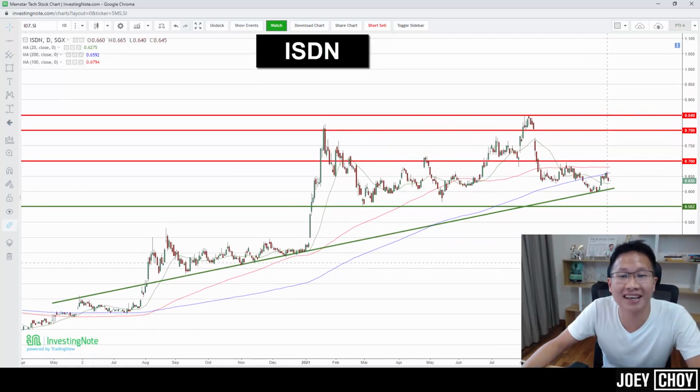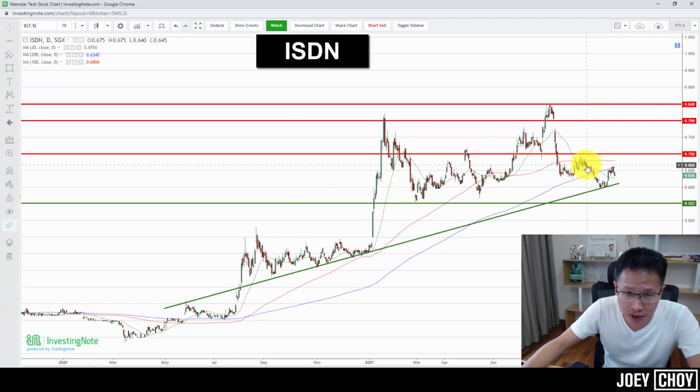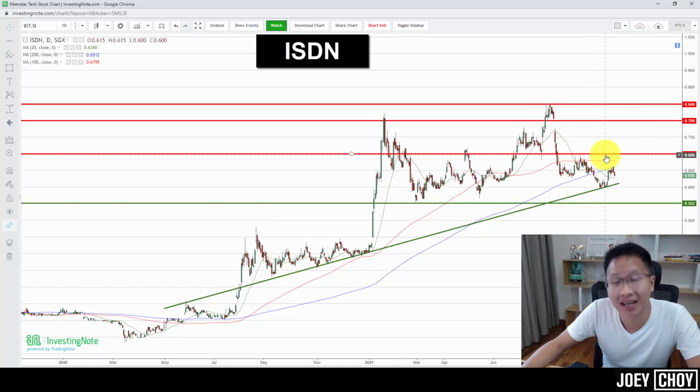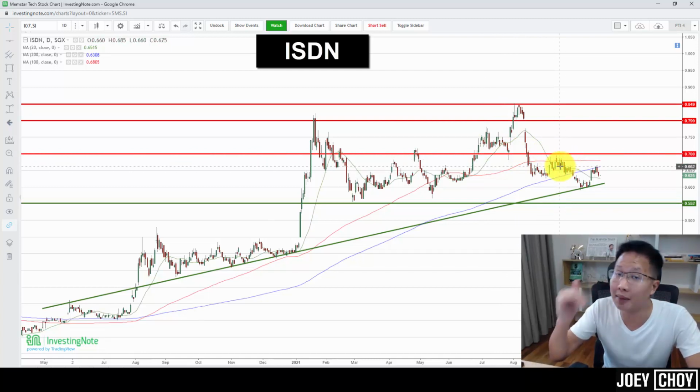Next stock on the list, ISDN, number 4, and this is where we are, about 0.635. So just about a month back, I did a video, I mentioned it being capped below this very firm resistance level. We broke down somewhere in August, about 2 months back. We broke that 70 cents, right? You can see 70 cents support turned resistance. We tried to go back to it, but sellers came back and pushed it back down.